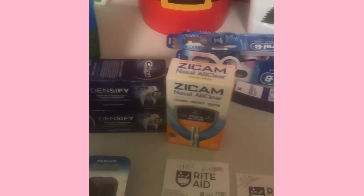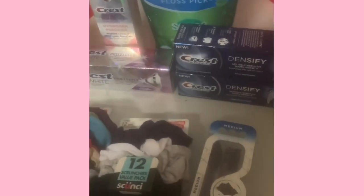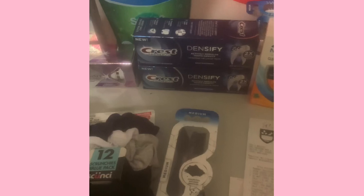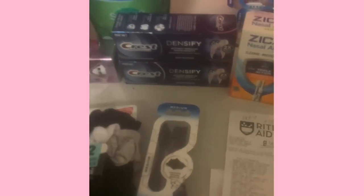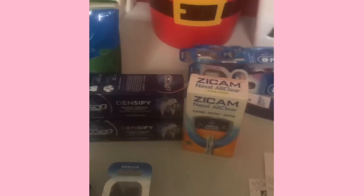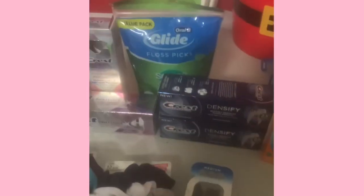So definitely check your aisles for the clearance Zicam. We still have the $15 Swagbucks offer on that, as well as the $2 each on Ibotta and the $2.50 each on Checkout 51. So it's definitely a deal that you want to grab if you can.